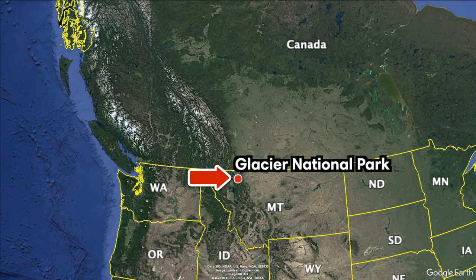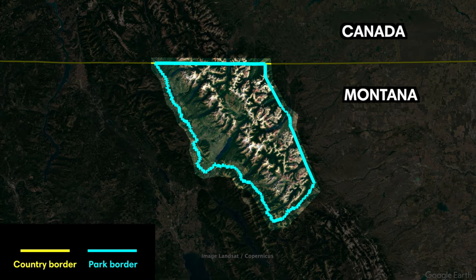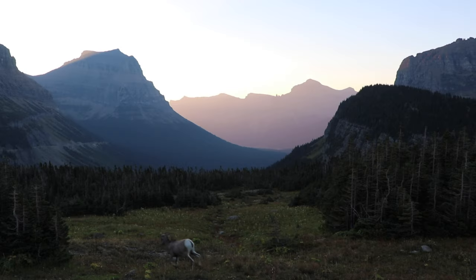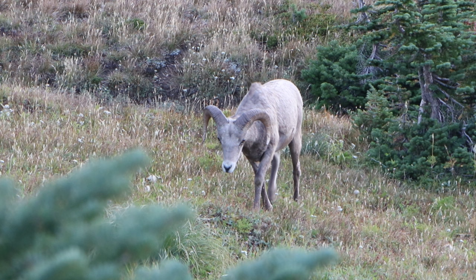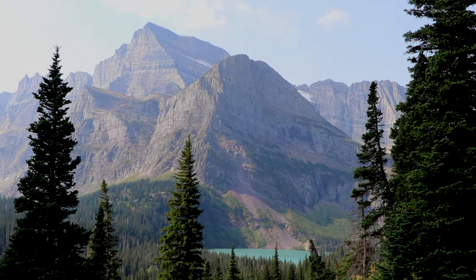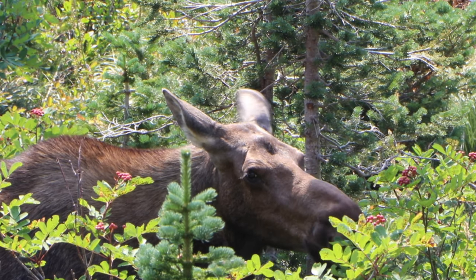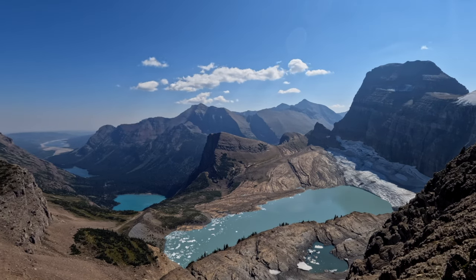Glacier National Park is located in the northwest of the state of Montana, at the US-Canada border. Spanning over 1 million acres, this stunning park is renowned for its towering mountains, glistening lakes, cascading waterfalls, abundant wildlife, and of course, its beautiful glaciers.